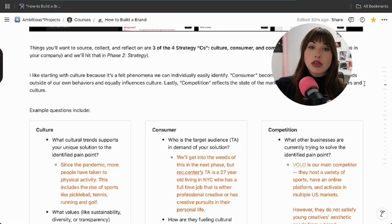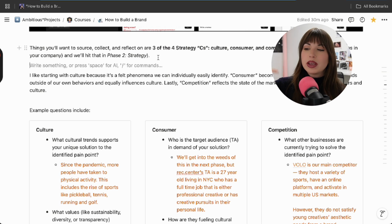and find. Okay, so when it comes to the things that you need and find, a great jumping-off point is starting with the 4 strategy C's. We're going to do 3 in this section, and we're going to do 1 in the next section. The 4 strategy C's stand for culture, consumer, competition, and the 4th one is company, but this is your company, and because we're still in the research phase, we're going to dive into company, your company, in our strategy phase.